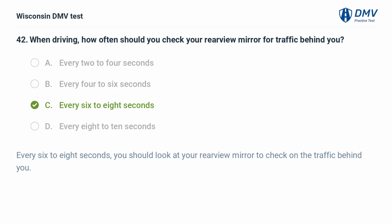C. Every 6 to 8 seconds. Every 6 to 8 seconds, you should look at your rearview mirror to check on the traffic behind you.